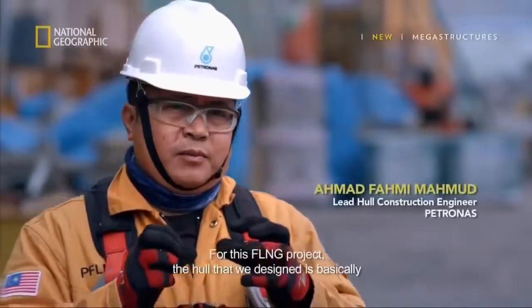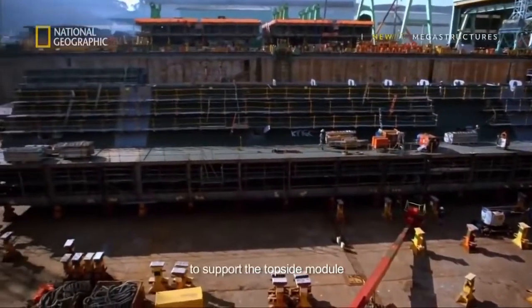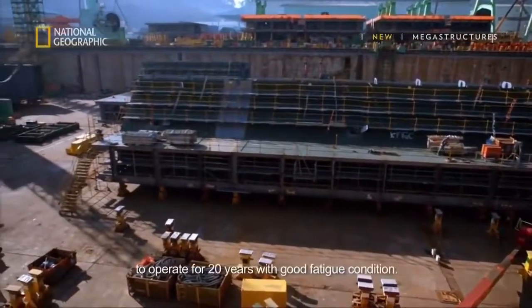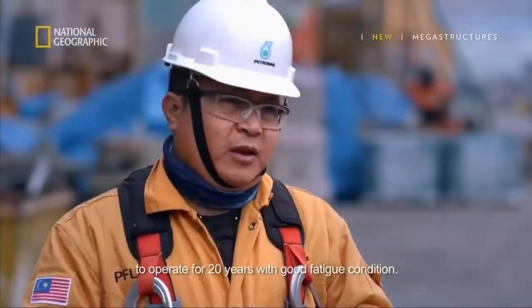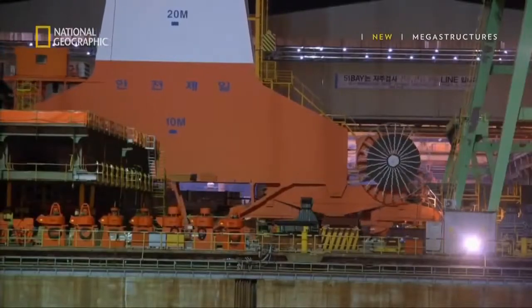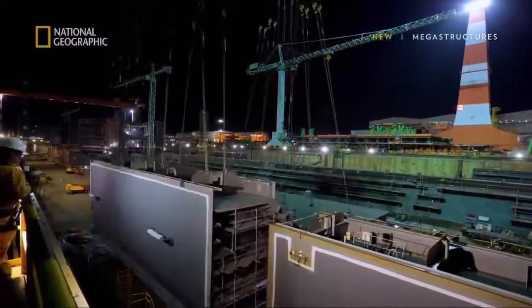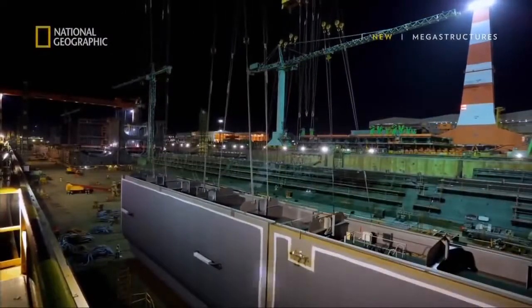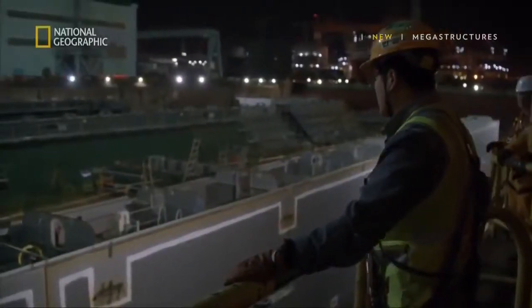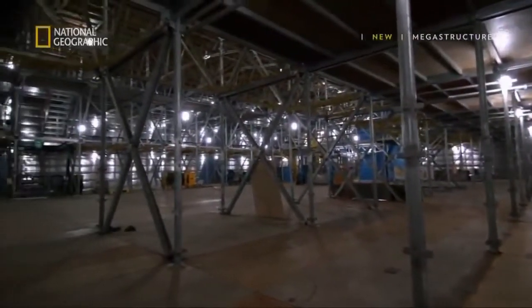For this FLNG project, the hull that we designed is basically to support topside module to be operated for 20 years with good fatigue condition. This hull has to withstand over 48,000 tons of steel that will make up the processing plant. Once the hull is finished, the construction team needs to build the tanks that will store the liquid natural gas.